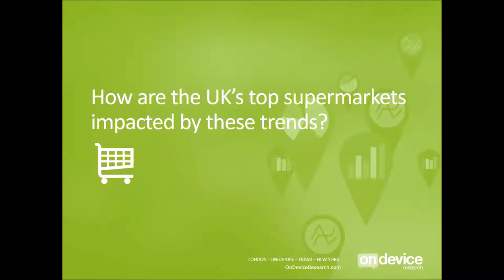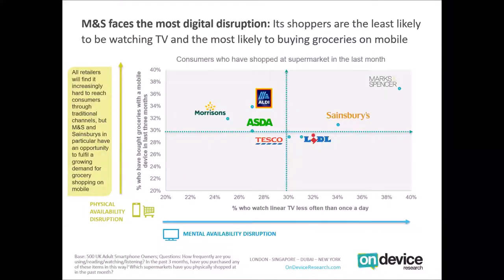So there's a lot to look at on this chart. If we just work our way through it step by step, what we're looking at here are people who have shopped at these various supermarkets in the last month. Along the horizontal axis, we've plotted the percentage who watch linear TV less often than once a day. So the further along this axis you are to the right, the less likely your audience are to be consuming TV, which we're using as a proxy for traditional media.